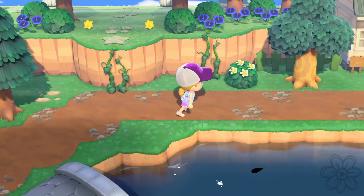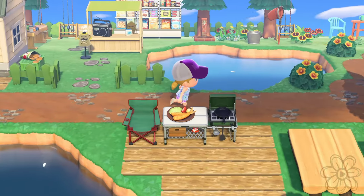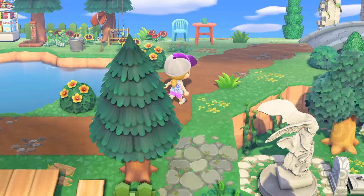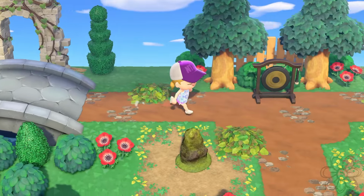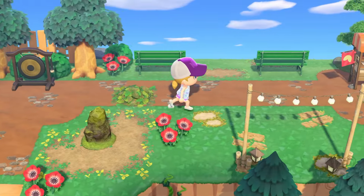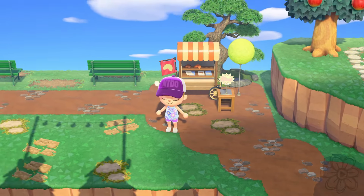Did we talk to Punchy already? We did, because he sold us a comedian's outfit. He's gonna do his exercises out there now. So let's see if we can find a spot over here for the street organ. Or if it, is it gonna fit in? I don't know. Maybe like right here across from the fortune cookie cart.